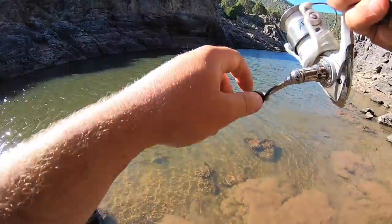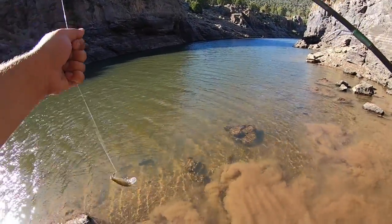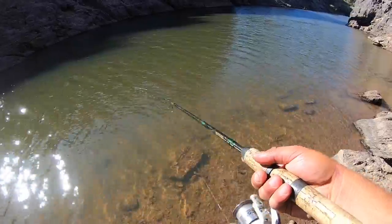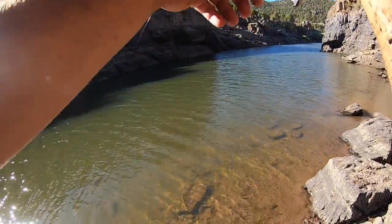Oh, there we go. That's a good, oh no! That was a big smallmouth, shoot. Jumped and shook me off. Gosh, dang it. I'm hoping there's, oh, there's another one. There's another one. That's a good one. That's a good fish on the bottom.